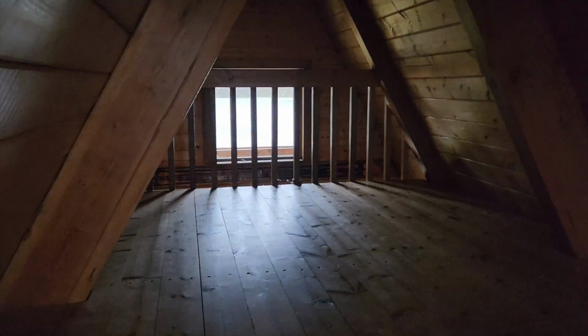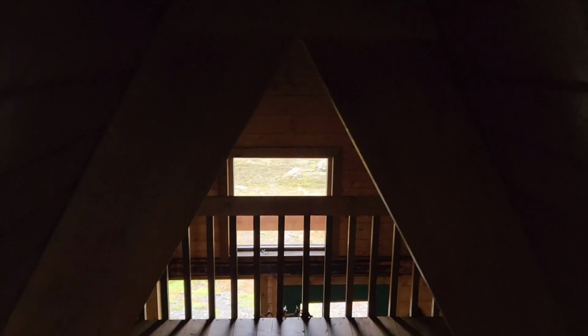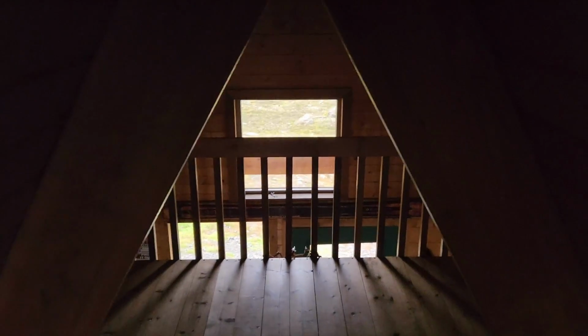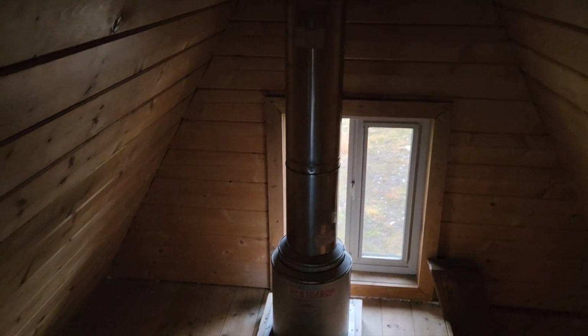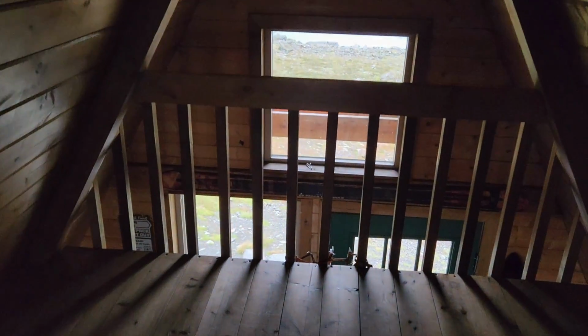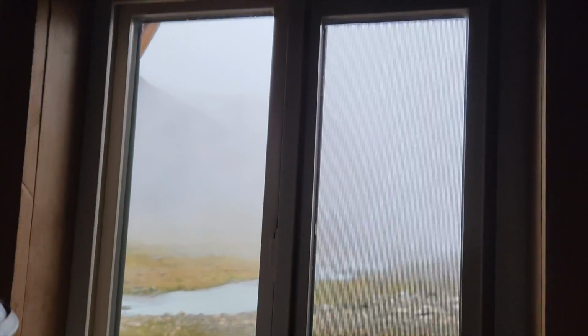There's a nice loft up here, which is very spacious. And if you're short like I am, you can stand up in it. I'm only 5'8". You couldn't be, but maybe a few inches taller than me and still stand up here. The stovepipe comes through and it gets nice and toasty warm up here. Very comfortable for sleeping if you've been using the stove. And of course you get some nice views when there's not fog.